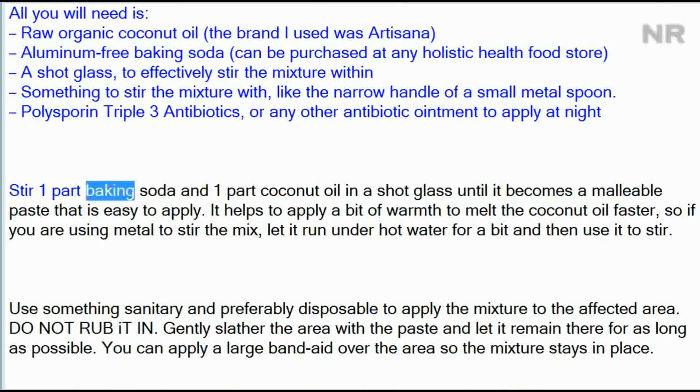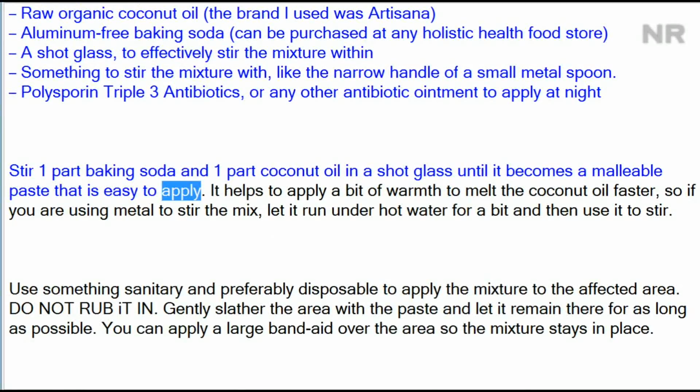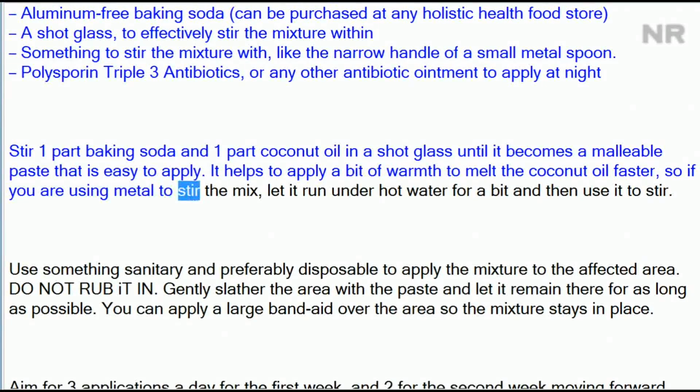Stir 1 part baking soda and 1 part coconut oil in a shot glass until it becomes a malleable paste that is easy to apply. It helps to apply a bit of warmth to melt the coconut oil faster, so if you are using metal to stir the mix, let it run under hot water for a bit and then use it to stir.